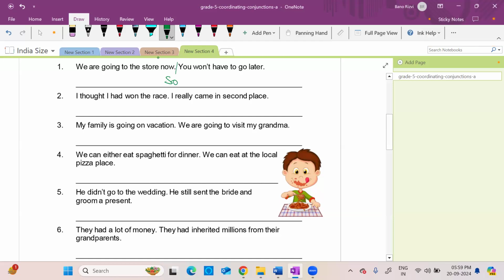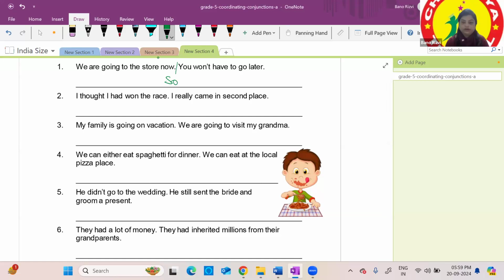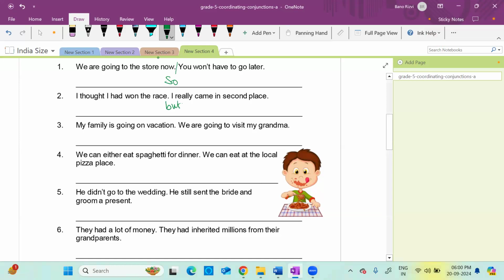I thought I had won the race, but I really came in second place. Advik, you tell me. Second one, ma'am. I thought I had won the race, but I really came in second place. Second. Okay.